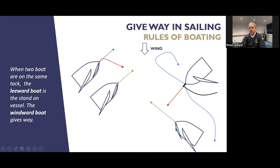Here we've got the boat, sails on the port side, wind on the starboard side, so that's the starboard boat. Here, that's the left-hand side. The right-hand side of the boat gets the wind first, so starboard side. So both vessels are on starboard tack. This boat traveling downwind is the windward boat. So the leeward boat has right of way.